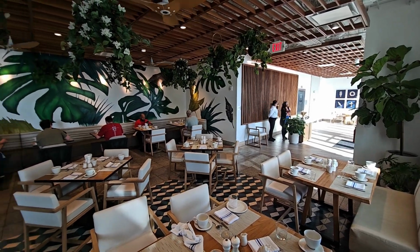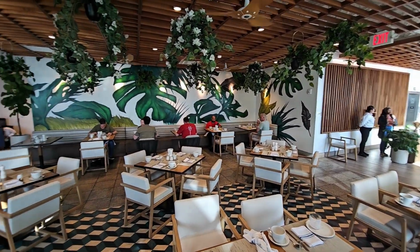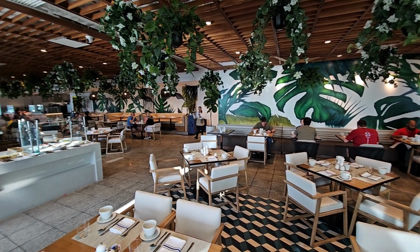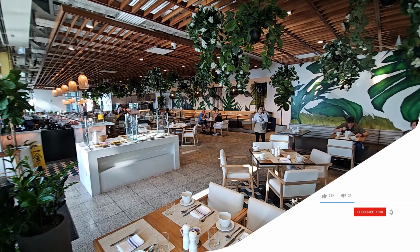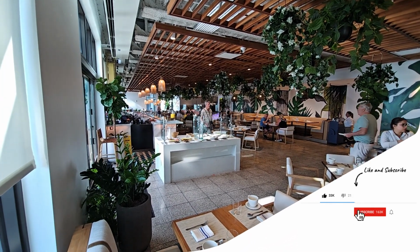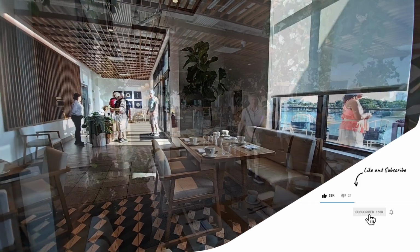And a lovely reception, and a beautifully decorated restaurant, like a garden restaurant. It's called Olive and Sea, and overall a really light and airy feel.